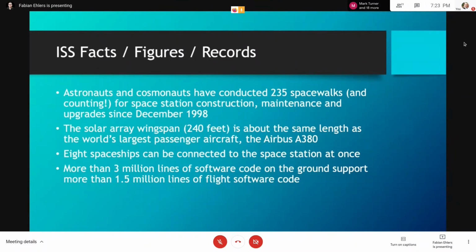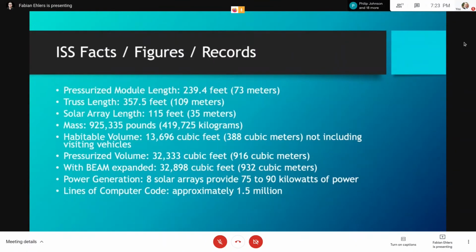We can go a little bit more into numbers, which basically tells you about the different areas. So strictly speaking, we're looking at this pressurized module length. So pressurized means these are areas where a cosmonaut or an astronaut can be, without any extra equipment, breathing normal air. Not all modules are pressurized at all times. It's only the ones which are utilized. So that length only equates to about 73 meters.